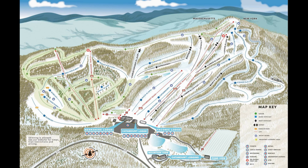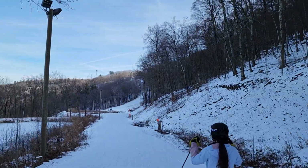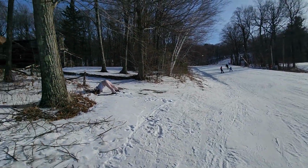The mountain is basically separated into two areas. All the expert terrain and a bunch of the intermediate is over here on the west side, and all the beginner terrain is over on the east. My wife and I started off over on the easier eastern side, which happens to be in Massachusetts, and we quickly realized how icy it was. My wife learned how to ski in Utah and hasn't exactly come to appreciate ice coast skiing yet.